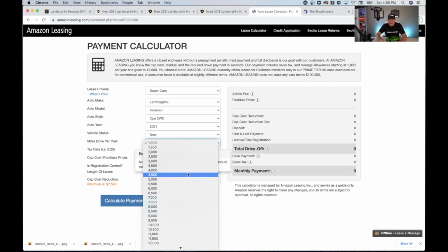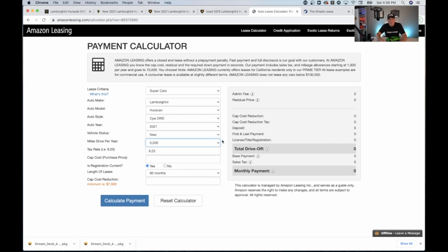I would like to be honest and just say, I'm going to drive this thing 5,000 miles a year. I don't want to kill the value of it. It's not about, why don't you want to drive it a lot more? Yes, I do, but there's a point to where you really, really torpedo the value. And then the purchase price. So let's just say $250,000.